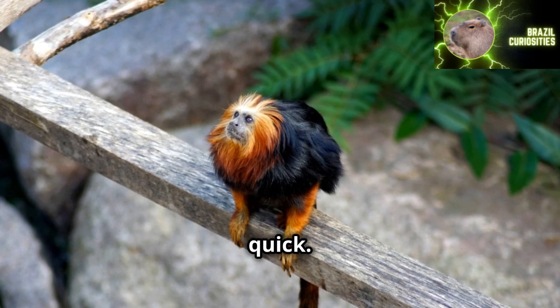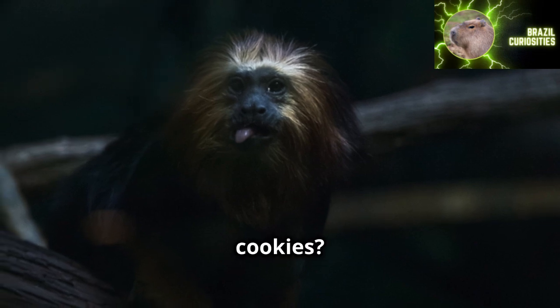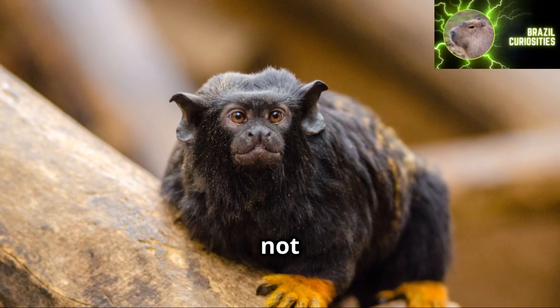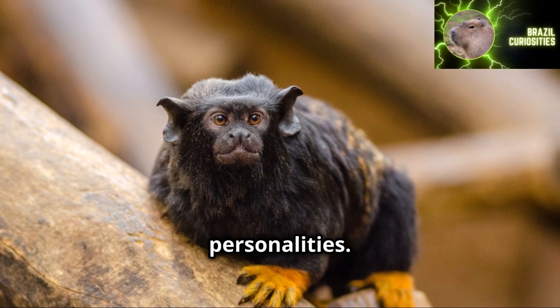They're light and quick. They only weigh about 600 grams, like about 4 packs of cookies. It's amazing how something so small can be so interesting. And they're about 12 inches long, not counting the tail, of course. They're small, but they have big personalities.